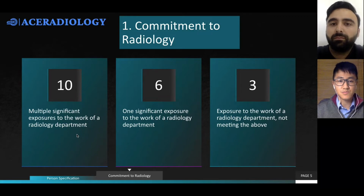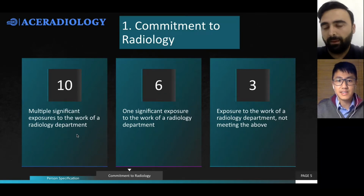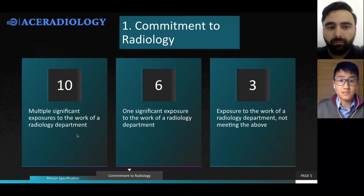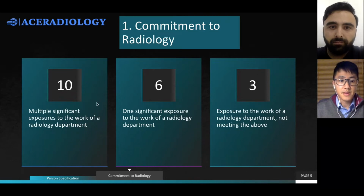When they say multiple exposures, what they define it as is essentially 3 days in a radiology department, and that can be either doing a taster week, or being involved in a research project, or, before being a doctor in medical school, doing a medical elective or a student selected component during your medical school. We've put a bit more detail about this on our website, so you can always look through that in your own time.